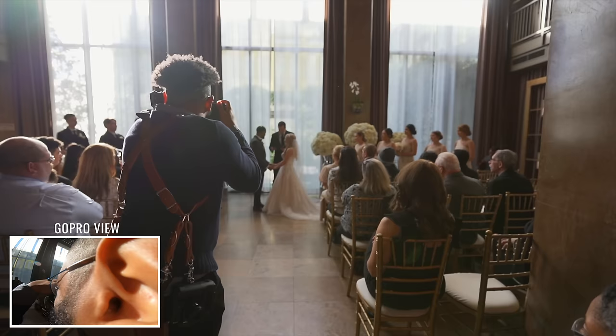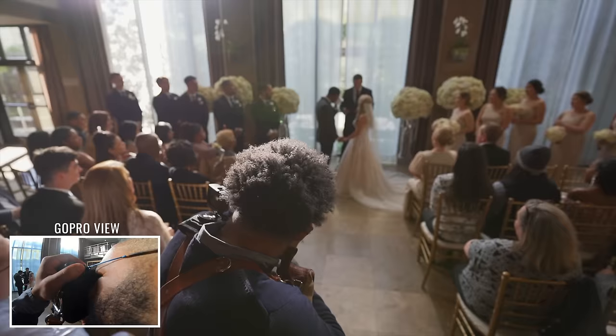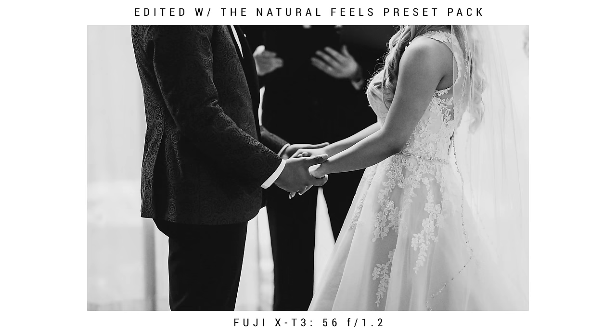So again, pay attention to what's being said and look for emotion. That's the main part you're going to be doing during the ceremony. For any close-up shots, I just pull in a little bit closer and get some nice, tight, atmospheric photos of them holding hands or something of that sort.